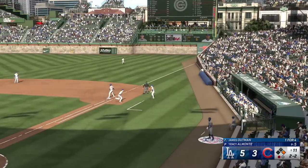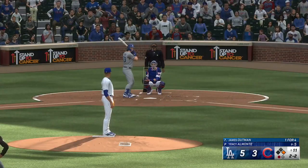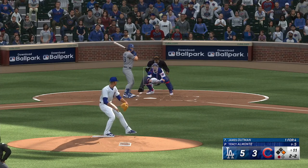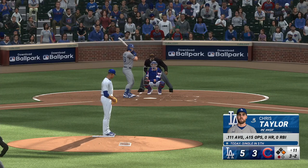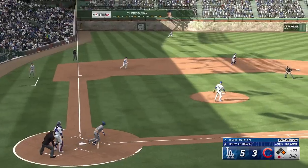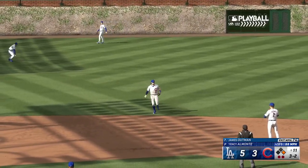Almonte throws over, but it's wide of the bag and gets away. They tried to get him to chase on a slider down and away. So here we go. Base runner at first, could be running on the pitch. He's got good enough speed to steal the bag to get in scoring position, even if it's a swing and miss at the plate. Half snags it for the second out.